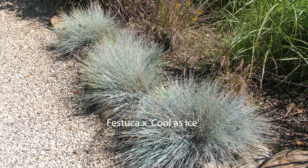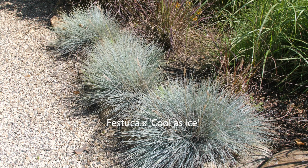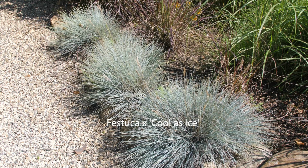flowers in May, June, and then you kind of have a tan flower head, seed head in June, July. Because it's more adaptable, it's longer lived, it's more drought tolerant. It's a really good blue fescue.